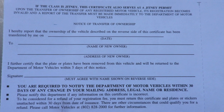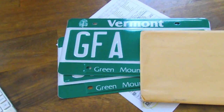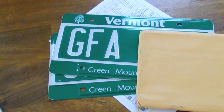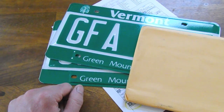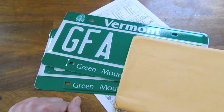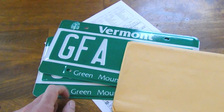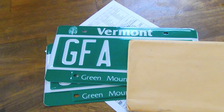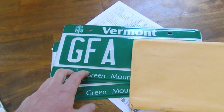If you feel like not rocking the Vermont plates, you'll take that card to your local DMV and transfer that into your name. In my example, it's Colorado. So then I'm going to get a title for it and take these plates off and put Colorado plates on. All in all, it's a pretty simple process, a lot easier than going through Colorado's process of lost title. So hope that helps, and I'm going to go slap these on the bus.